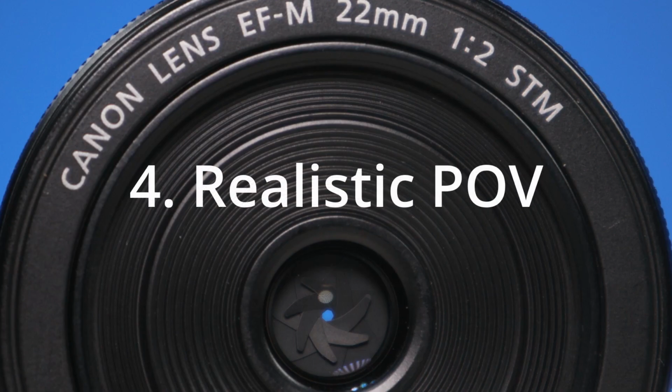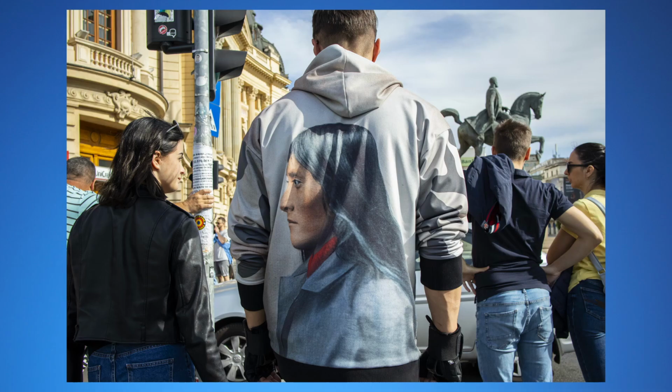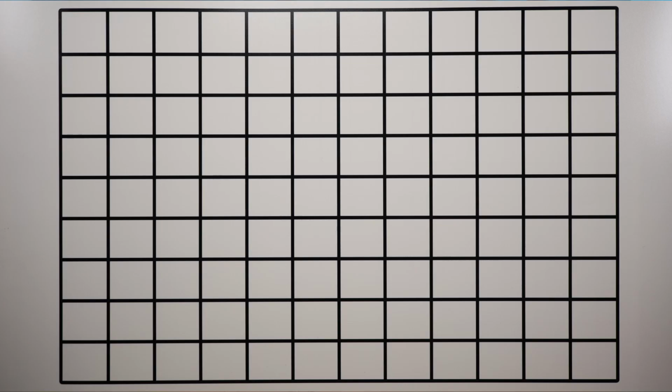Fourth reason, it gives a realistic point of view. What this lens sees is pretty close to what we see with the naked eye. Give the viewer what nature already provided and he will feel more attached to your photo. With this 22mm lens, we do just that. An advantage here, this lens creates almost no distortions, so you don't have to worry about those.